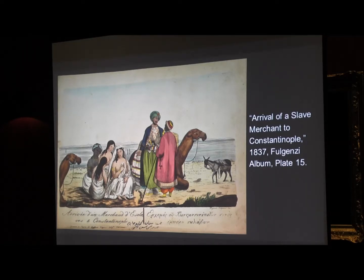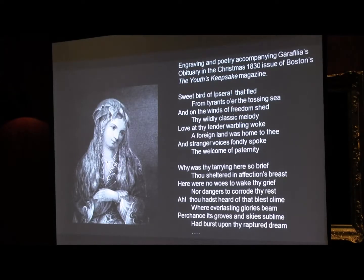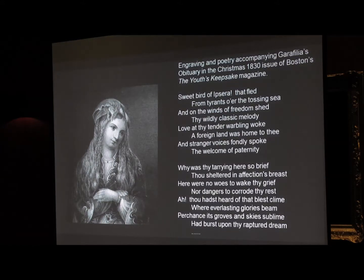Although dearly loved by the Langdon family, she died at the early age of 13, shortly after she was sent to an Ursuline convent for schooling. And this girl's tragedy went on to inspire a number of written and artistic works, a couple of which you see here. And these types of works went on to fuel the American abolitionist movement leading up to the Civil War.